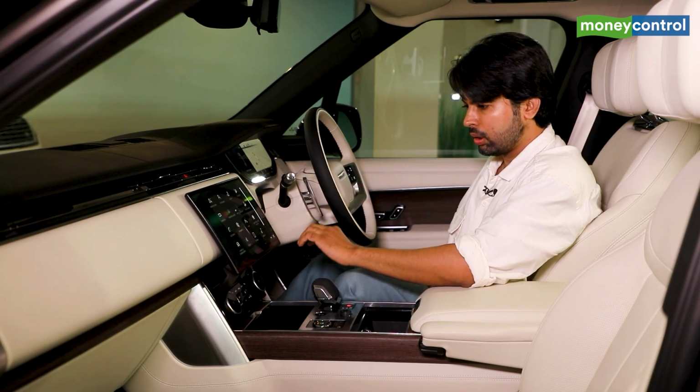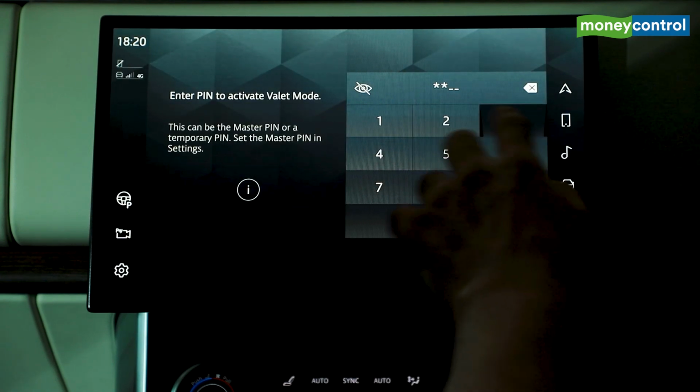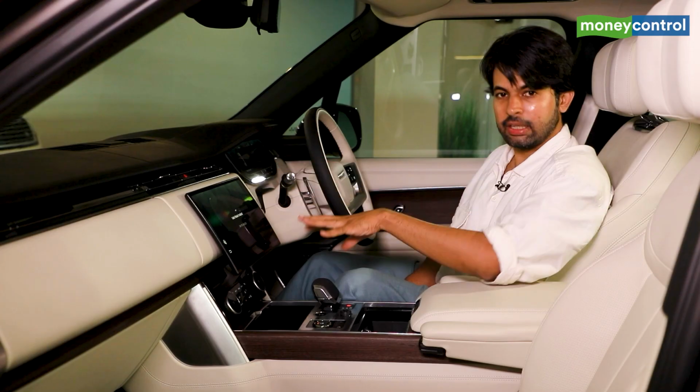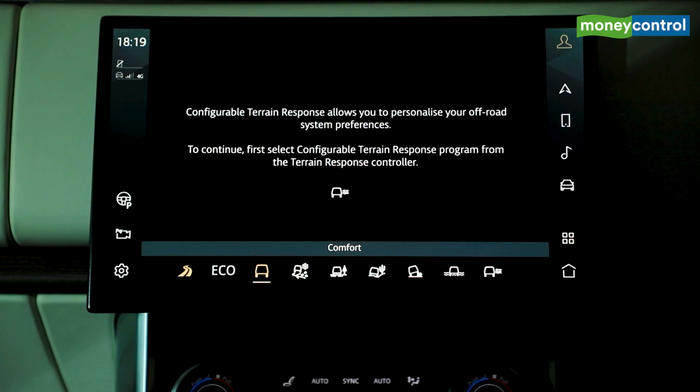There is also what Land Rover calls the valet mode. It doesn't limit the speed. When you enter the temporary pin, valet mode is enabled, so the multimedia settings are locked, as is the glove box. Then you get to the off-road mode.